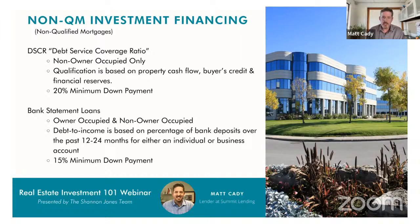Some people are W-2'd, but the DSCR program, you'd be surprised how common this option is. So debt service means that instead of us evaluating the debt to income ratio, we're simply evaluating the cash flow of the property that the person's buying. That's how they qualify for it. So it's non-owner occupied only. You can't use a debt service loan for your primary residence. And it requires a minimum of a 20% down payment.